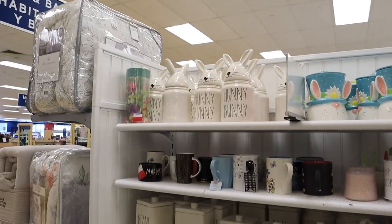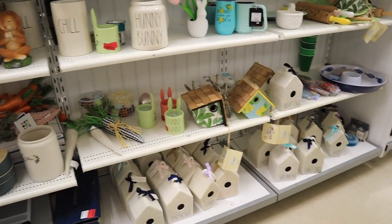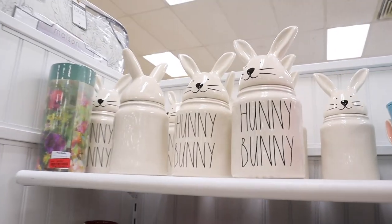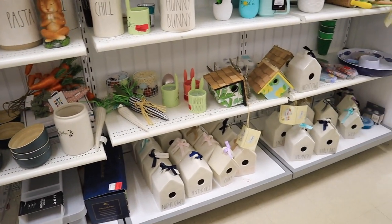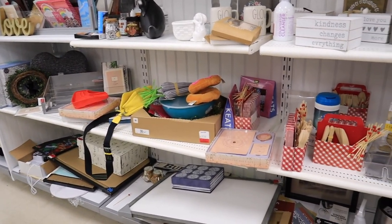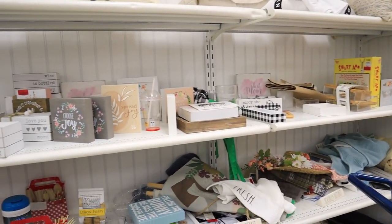definitely check Marshall's. I always like to check out the clearance section and look at all the Rae Dunn that they have in the clearance section here. This is crazy. Look at these Easter canisters. Oh my gosh, and all the birdhouses and little canisters. Holy crap. You can honestly find some really cool stuff over in the clearance section, so definitely make sure you're checking the clearance aisles at your local HomeGoods, TJ Maxx, and Marshall's stores.